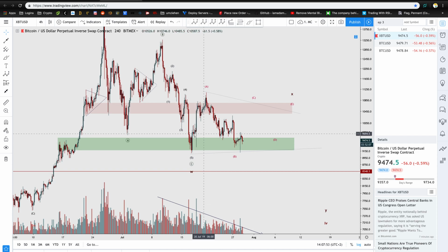Again, this wick is really bizarre, so it makes things a little bit strange. But there was a 15-minute candle that took the price of Bitcoin from, I believe, 9,200 to 10,000, an $800 increase in 10 minutes. So yeah, it's quite debatable, but I think that you can count this as a 1, 2, 3, primarily because you can also see that on the daily.